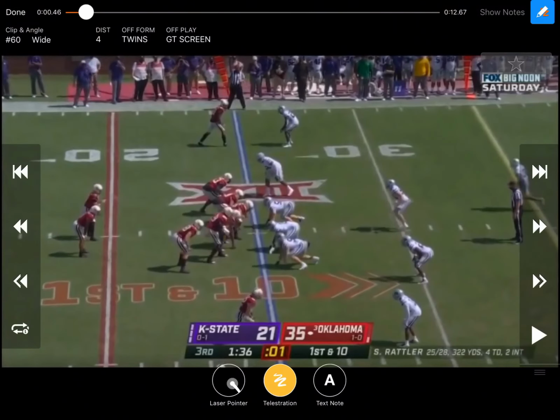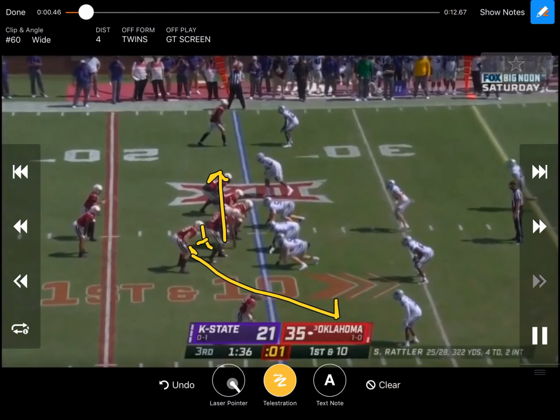Here's a quick look of a screen. This is not an RPO because they're actually getting their center and front side guard out on this. Again, they're faking GT, and when they're in this twin set, they end up putting their H over there to the twins, releasing him, and it looks a lot better when that H was getting out as opposed to just letting the center and all those guys get out.